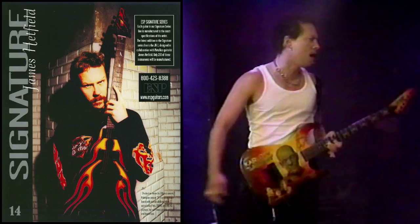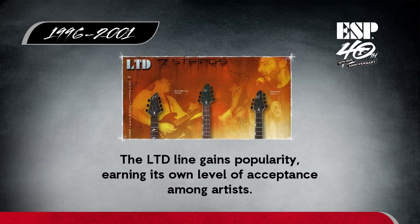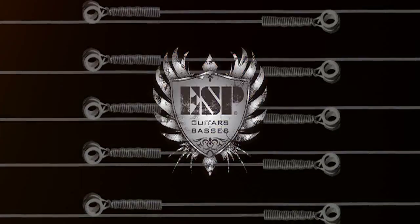brand is born. 96 to 2001, new ESP signature models arrive from artists such as Stephen Carpenter from the Deftones, Jeff Hanneman from Slayer, Jakey Lee from Ozzy Osbourne, and Max Cavalera from Sepultura and Soulfly. The LTD line gains popularity, earning its own level of acceptance among artists.